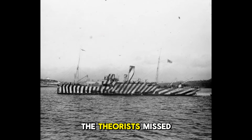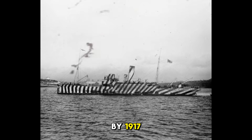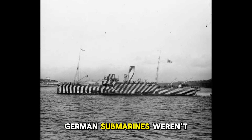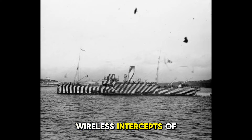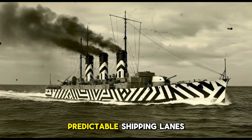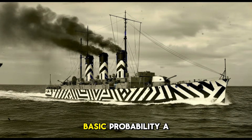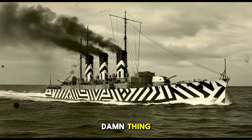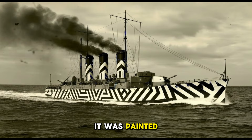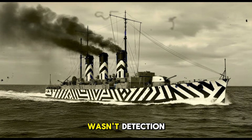But here's what the theorists missed. By 1917, German submarines weren't hunting with their eyes. They weren't scanning the horizon from miles away, hoping to spot a target. They already knew where the ships were. Wireless intercepts of convoy positions, predictable shipping lanes, basic probability. A U-boat commander at 800 meters from a merchant vessel could see the damn thing, regardless of how it was painted. The critical moment wasn't detection.